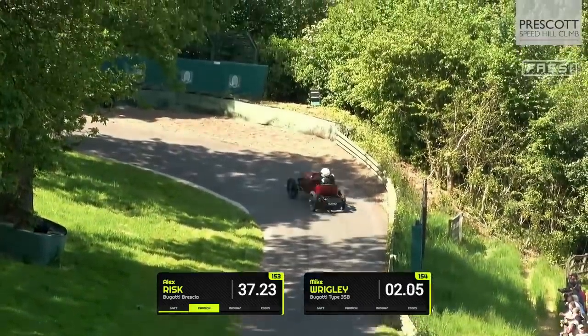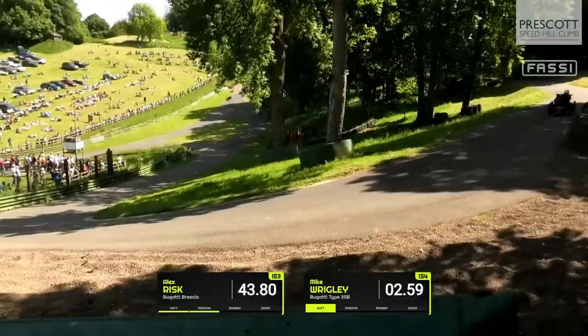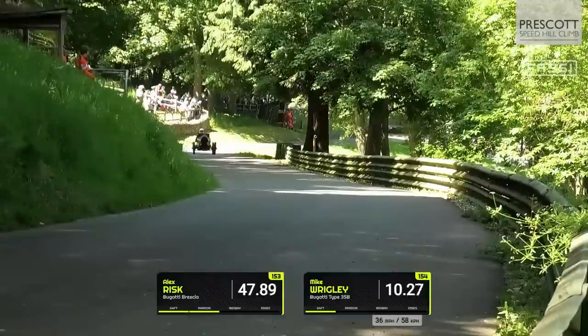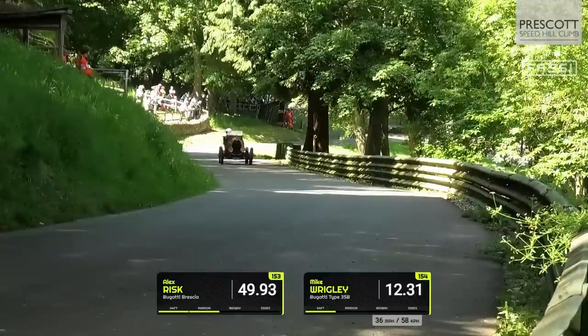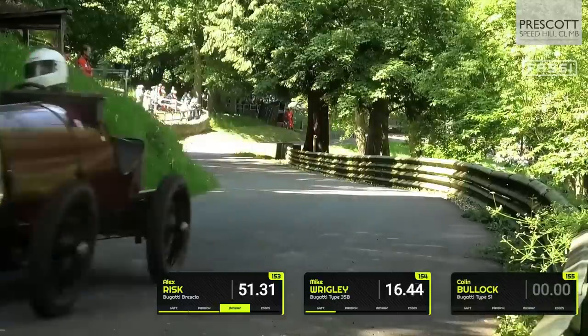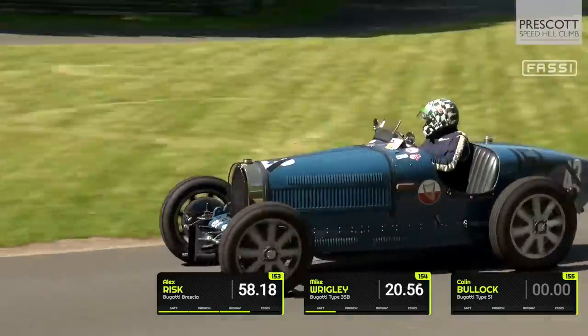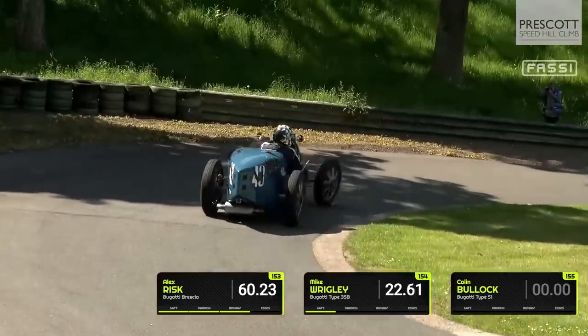On the hill now is the older Bugatti Brescia of Alex Risk, just going around Pardon. Mike Wrigley also out there at the moment in the Type 35B, but going up through Midway and onto the S's now, it is Alex Risk in the Brescia. There's the Type 35B of Mike Wrigley rounding Ettore's.